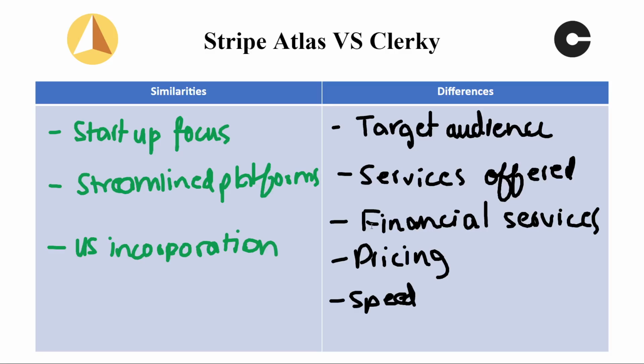Now, ultimately, both Stripe Atlas and Clerky offer valuable solutions for startups. By carefully considering the factors outlined above and aligning them with your specific needs and goals, you can make an informed decision and select the platform that will best support your startup's journey from launch to success.